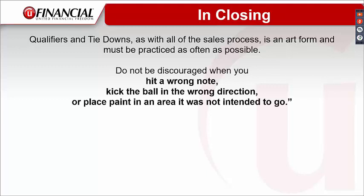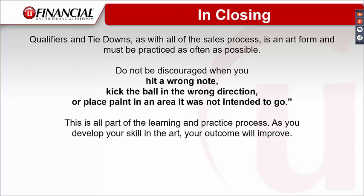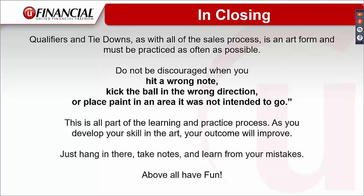Do not be discouraged when you hit a wrong note, kick the ball in the wrong direction or place paint in the wrong area. It wasn't intended to go there. In other words, don't worry if you make a mistake. This is all part of the learning process. It just takes practice. As you develop your skill in the art, you'll overcome and improve. Just hang in there, take notes, learn from your mistakes, and above all, have fun with this. If you're not having fun with this, you shouldn't be doing this.